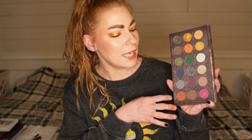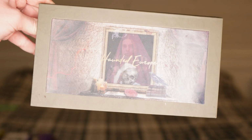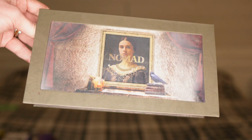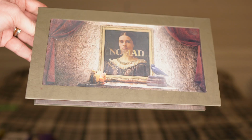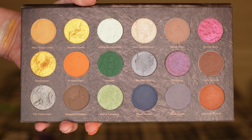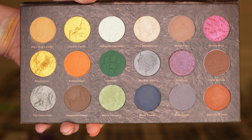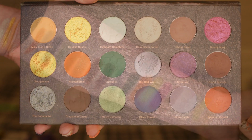So this is actually the third time that I am playing around with this palette. The two previous times were off camera. And I have to say, this eye look is my favorite eye look that I have done using this palette. So I'm really glad that I saved it in order to film it. Because like I said, it's my favorite one. And I feel like it was really simple. We only used like 4 or 5 eyeshadows from this palette.